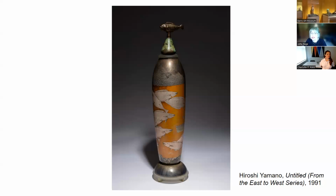Here he entitles his series East to West. You see fish swimming in both directions, the carps that are so often appearing in Japanese decorative art as a good luck symbol. There's a cast little carp also used as a finial on top. In many ways, this particular work includes glassmaking decorative techniques from soup to nuts. The individual elements are cast and then stacked together to create this sculptural vessel with the silver foil fish against the gold background, occupying the main part of the body of this particular vessel.